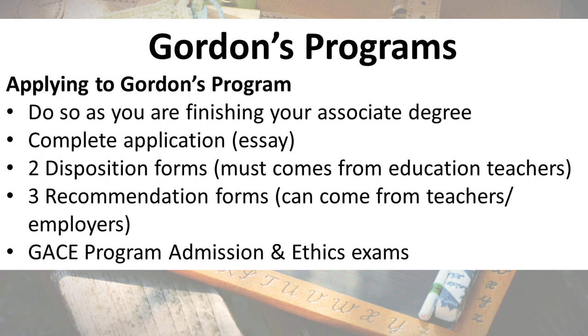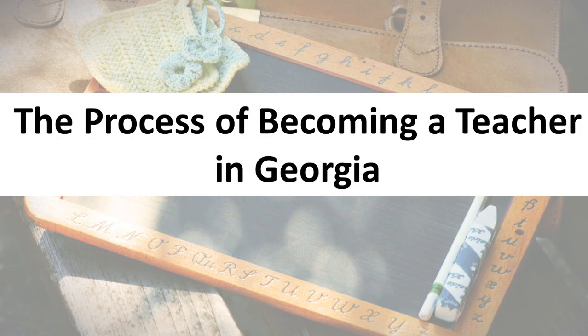And then you would want to complete the GACE program admission exam as well as that ethics course that we discussed earlier. So all of those are required before you begin the junior senior program in Gordon's elementary, middle, or secondary program. And that is just a short snippet and kind of a rundown of what the process of becoming a teacher in Georgia involves, as well as how it specifically relates to Gordon State College.